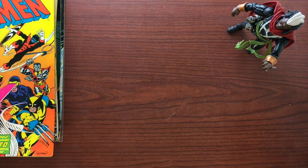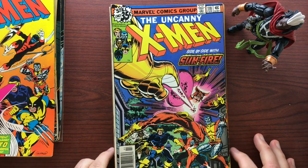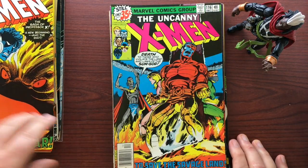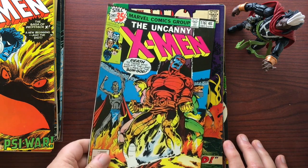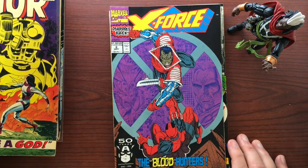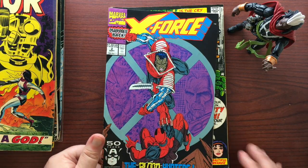All right, let's pull some more books out. Looks like we've got some more X-Men here. X-Men. So there is Sunfire. And 116, where he's, what was he, the Proletariat? Is that what Colossus was there briefly? Some Silver Age Thor. Die like a god. X-Force 2, which is the second appearance of Deadpool.